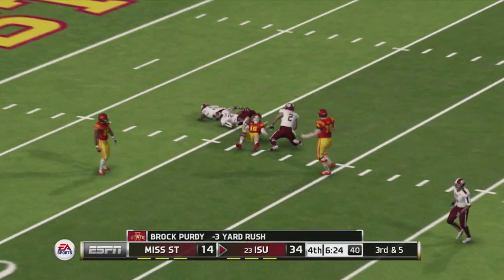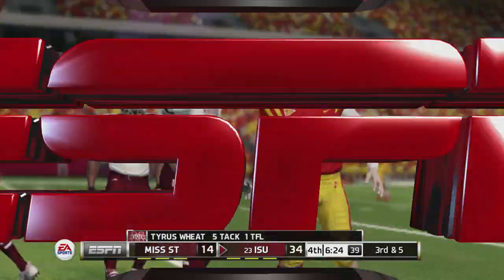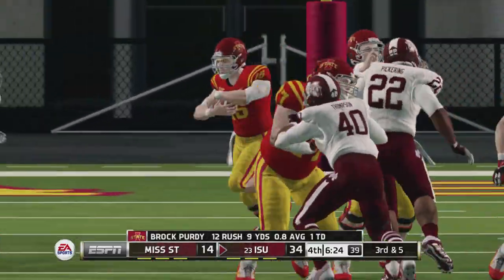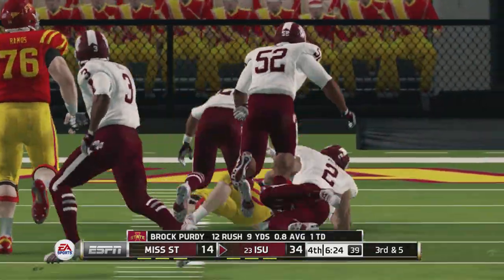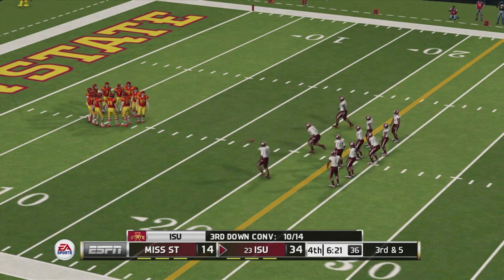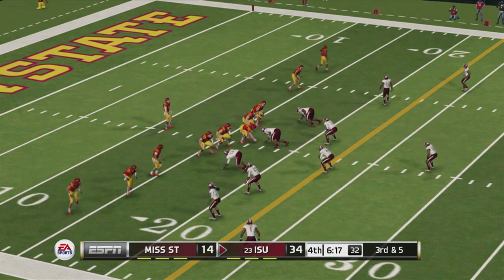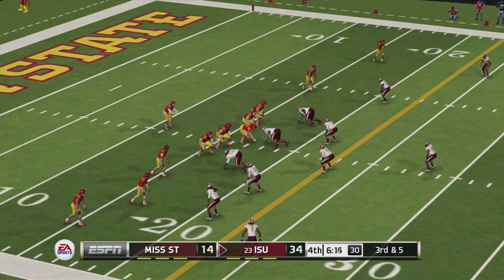And he's stopped behind the line. Loss of 3 yards on the play. They'll make it third and five. Five wide. Here we go.